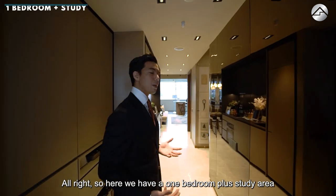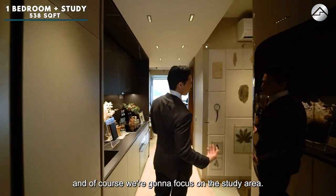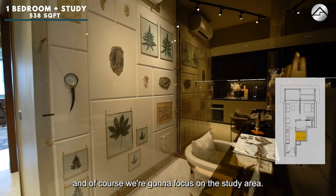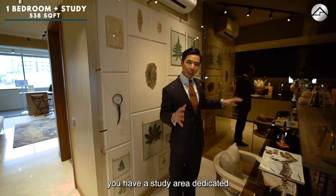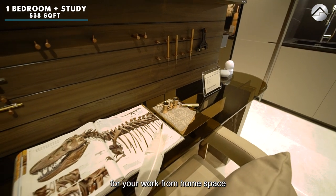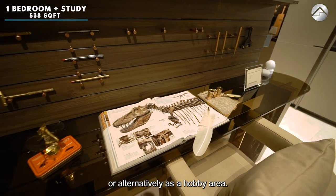Alright, so here we have a one bedroom plus study area, and of course we're going to focus on the study area. As more and more companies turn to work from home, you have a study area dedicated for your work from home space, or alternatively as a hobby area.